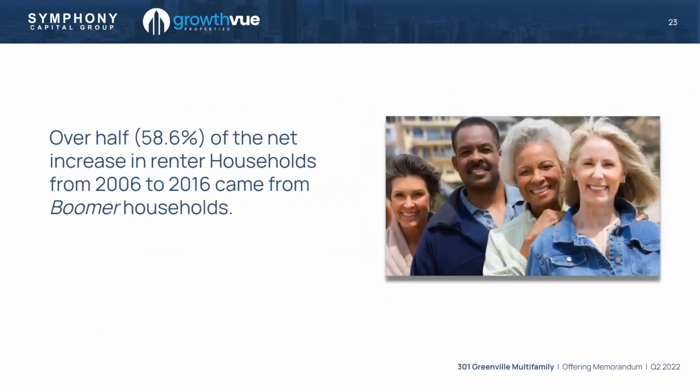Plus, over 58% of the net renter increases in households from 2006 to 2016 came from boomer households. And a fun fact that's not on here: over 100% of the baby boomers will be over the age of 65 by 2030. So all these baby boomers that have already been trending towards renting and downsizing, all of the boomers will be doing that as they exit the workforce and look to a more retirement lifestyle.